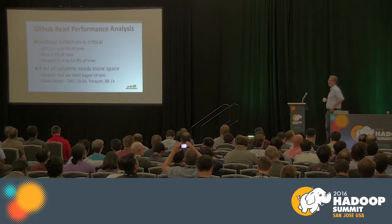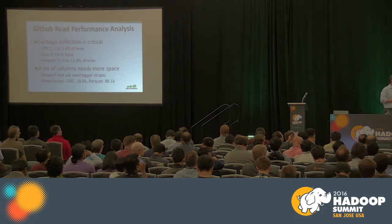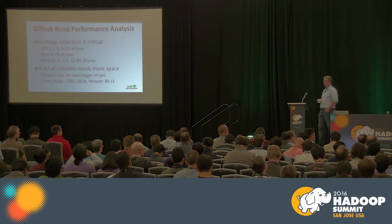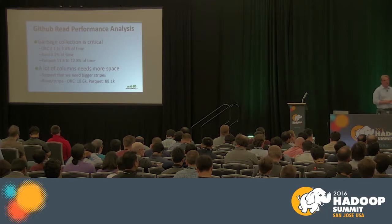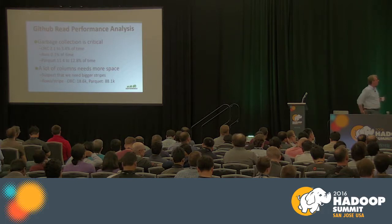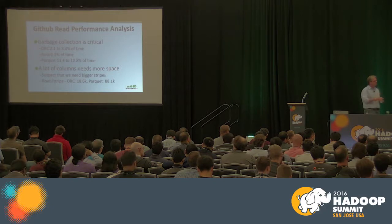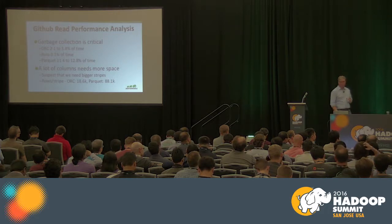Now, one of the things I noticed is that these tables with a lot of columns are getting divided up because I use the default values for everything. So they probably should have had bigger stripe sizes. I didn't get a chance to test that assumption, but ORC defaults to a 64 megabyte stripe, and Parquet goes to 128 by default. And so you can see that the rows per stripe, ORC got 18,000 and Parquet got 88 because of the details. So I suspect that the compression would be better, and the read performance better, if we made those numbers bigger for such a big table.